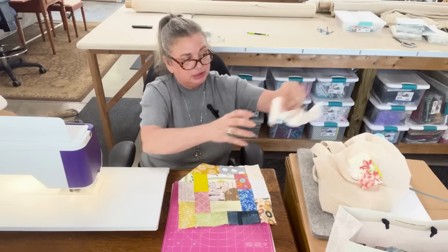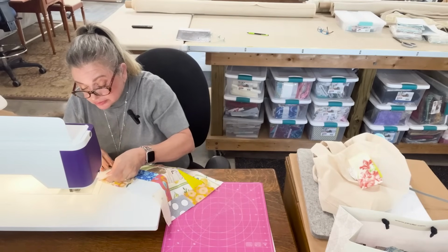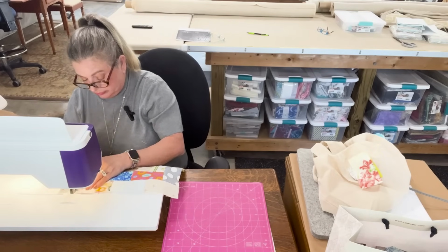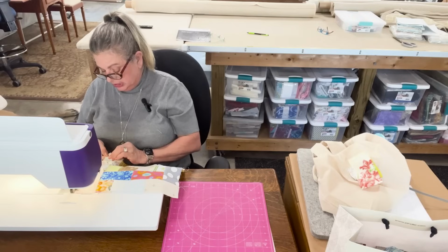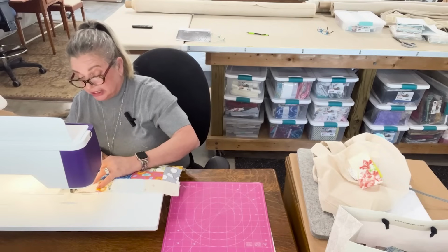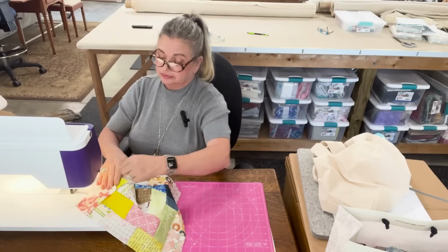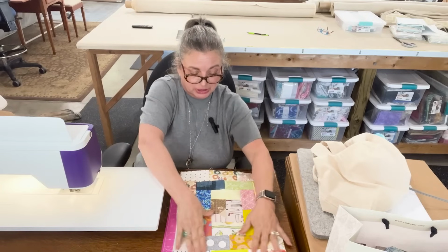Turn it. Grab one of these guys. You can see if you were just making a block this size, and I have made a quilt out of blocks just this size before, just how quick this is. Okay, there we go.